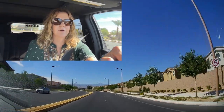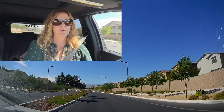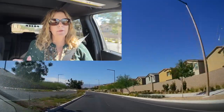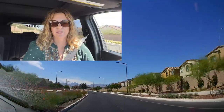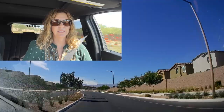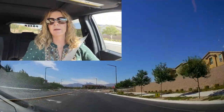So now we're down. The last time I was here, I remember that there wasn't that many houses. But the main builder really is DR Horton. Lennar has 3 communities and DR Horton has 14 communities. So we're going to take a right here.